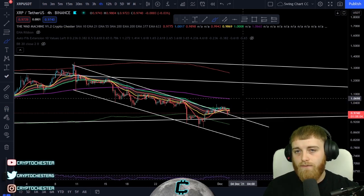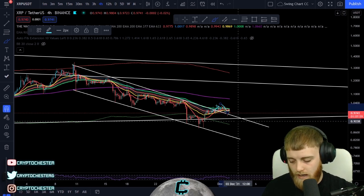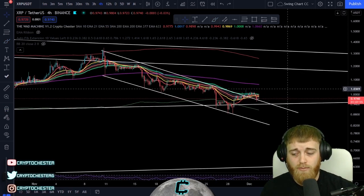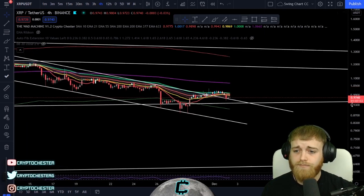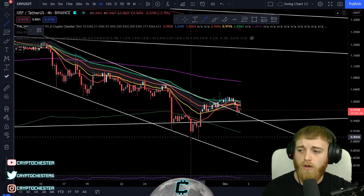So hopefully, fingers crossed, right? We're looking at a break right now. We've come down. We've lost all major moving averages. We're looking actually for a very nice retest. If this retest is going to play out and it's going to be really strong here, we could be looking at a long position. Hello, money. We could be looking at a long position coming through here.